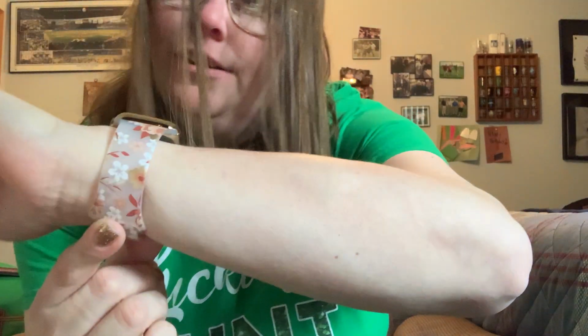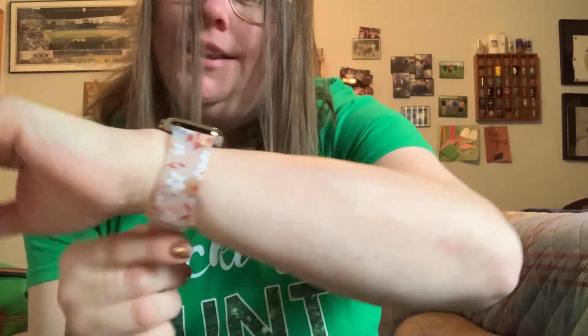I gotta show you my Apple Watch band that I have. And yet, I'm being daring and not wearing the thing. So, we'll see how that goes. If I ding it a couple times, it's still under warranty. So, yeah, I thought it was pretty. I like that.